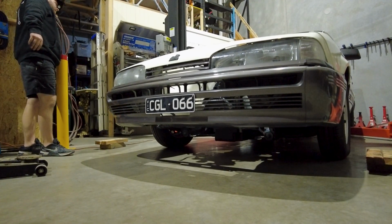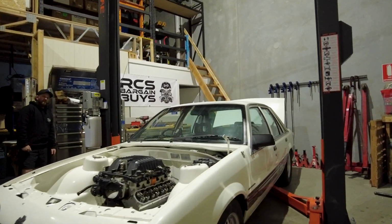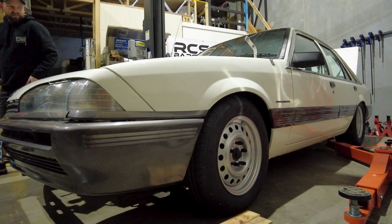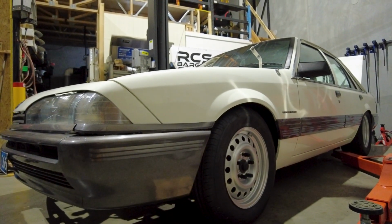Actually, camber's not terrible considering. Yeah, that's wild. It's lower with the RB in it. That's the complete engine bay besides exhaust and bolt-ons. It's not that much more weight. That's actually a sick height. That's amazing. Good times.